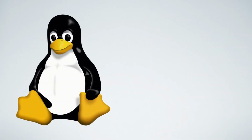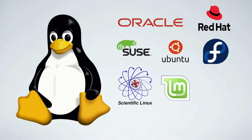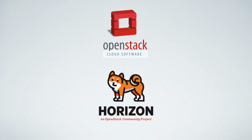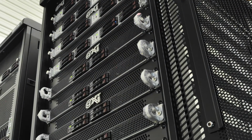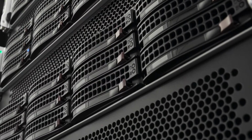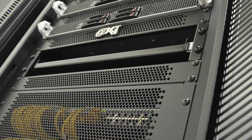XiSCC can install the latest Linux flavors: Oracle, Red Hat, SUSE, Ubuntu, Fedora, Scientific, Mint, and Debian. It can be custom configured with OpenStack Cluster Management, Horizon, that's OpenStack's dashboard web-based interface, and Blazar, which is the resource reservation service for OpenStack, Linux plugins, among other data center management software. These software packages are the foundation of most standard supercomputer platforms deployed as infrastructure as a service for both public and private clouds, allowing users to access virtual CPU, GPU servers, and other computational resources on a shared basis.